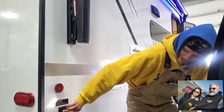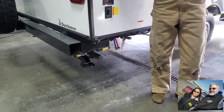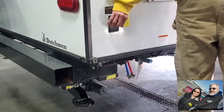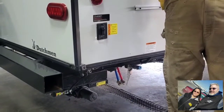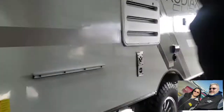Button for your rear jacks. You have two jacks, one on this corner and one on that corner. Those both come down at the same time with this button. They're not leveling jacks, they're only stabilizing jacks. You have to get your unit to the level point that you want. They go down till they touch the ground, and that's it. Switch here from the back.